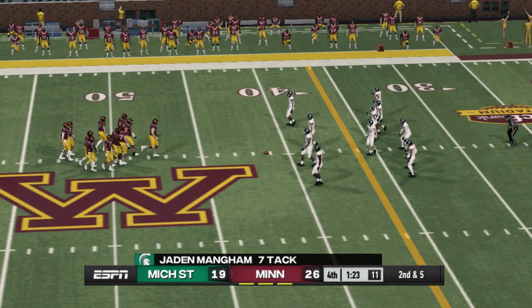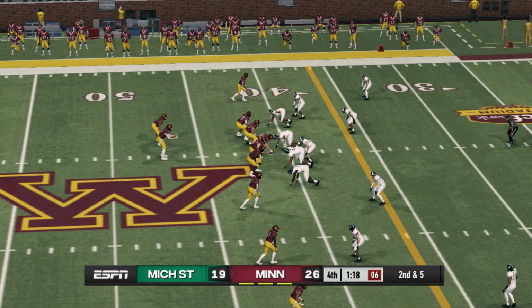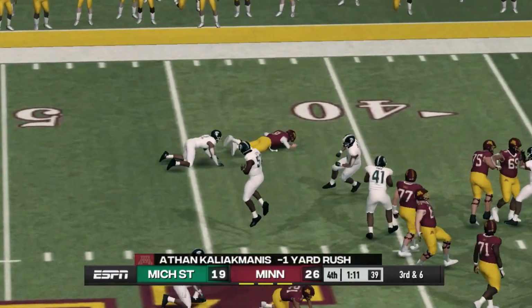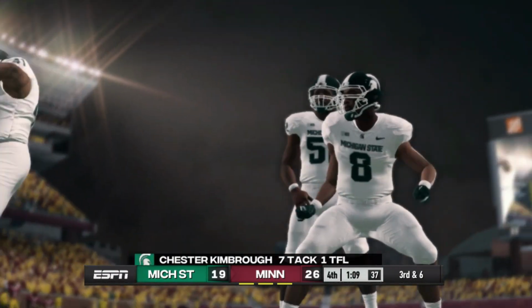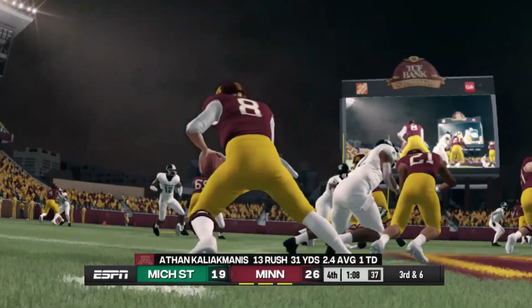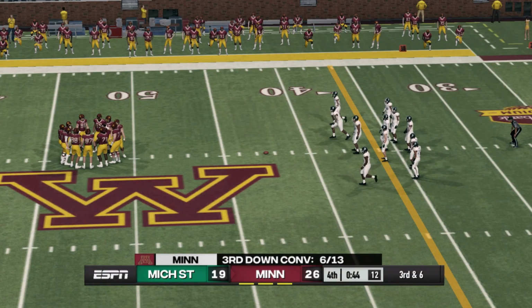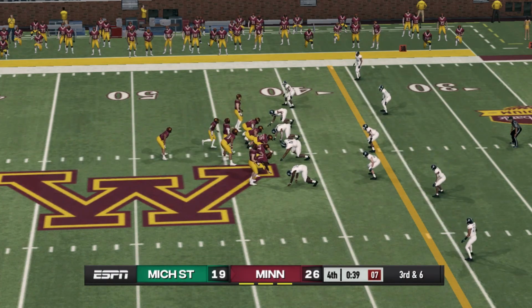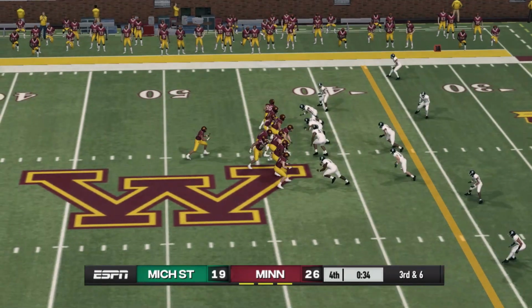It's second and five here. Ball on the 41. And they make the stop at the 43-yard line. That play was over before it got started. That was just a case of the offensive line getting beat at the snap of the ball. We're at play number 9 of this current drive. And this should be a kneel down as they just try to kill the clock. Takes a knee.